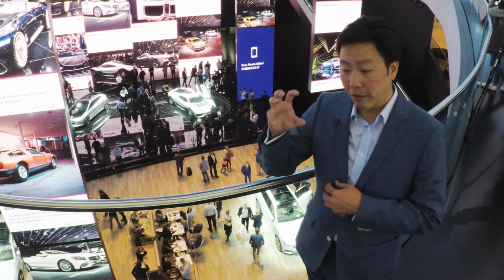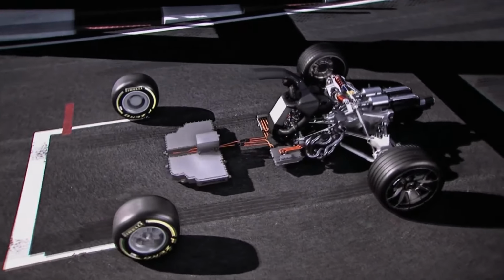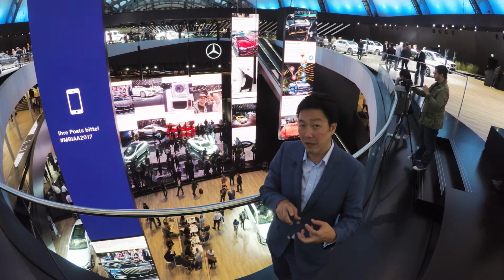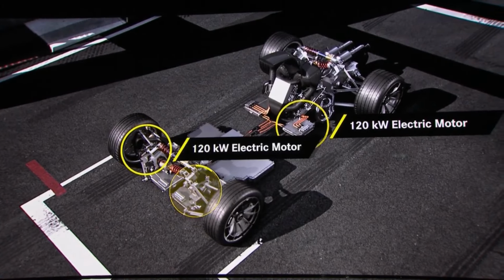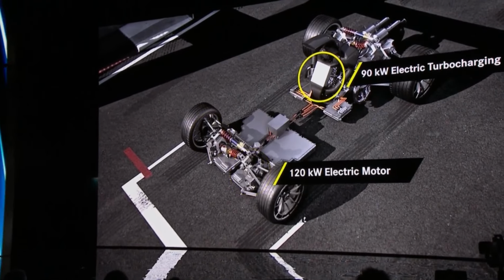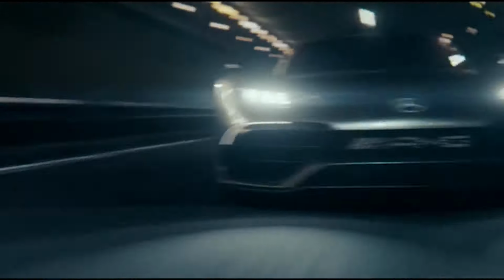It's got a massive turbocharger. And it's split in two. So we have the compressor on one side and we have the turbine on the other. And they're joined by a drive shaft in between. Now attached to that drive shaft though is an electric motor. And that keeps it spun up so you always have the power. In addition to that motor, there's two more electric motors that drive the front wheels. Combined output, over 1,000 horsepower.